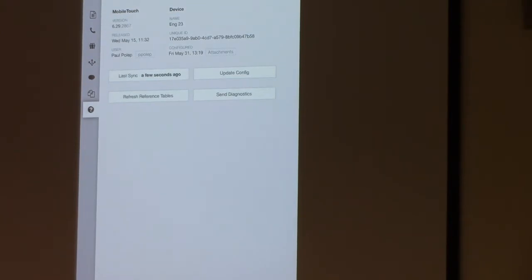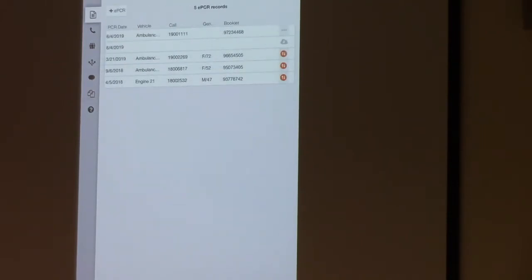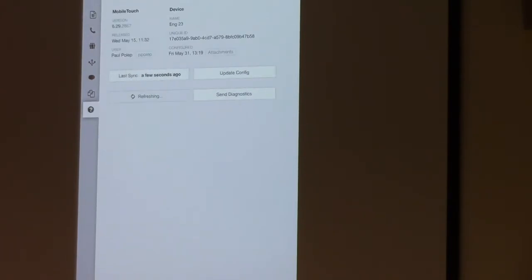This will also help you if you go on a run. So here are your runs. You go on a run, and you go to grab your iPad, and the call isn't there, and you're like, we were just toned out, what the heck? If you just go back to the question mark, hit refresh reference tables again, it should pull it up. Because it may have just got caught in the digital world of whatever, and it's not there. So that should pull it up if it wasn't there to begin with. Okay?